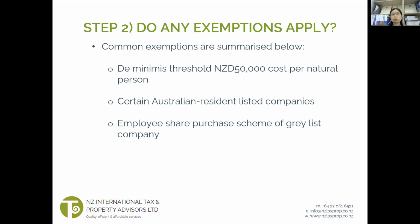Secondly, certain Australian resident listed companies are also exempted from the FIF rules. The exemption is restricted to companies listed on the approved index of the Australian Stock Exchange. So there are certain criteria to meet before the exemption applies. So we need to review the taxpayer circumstances to advise whether this exemption would apply.